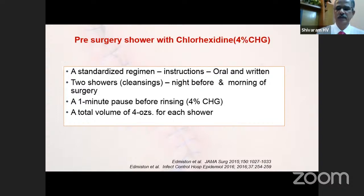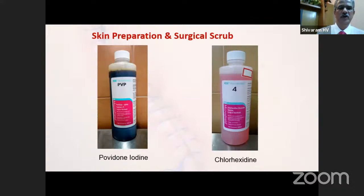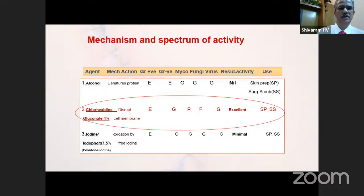And this is one initiative which hospitals are also doing, and there is a lot of evidence for it. The other important thing is how we prepare the skin and how we scrub our hands before surgery. Two important agents used are povidone iodine and chlorhexidine. Both are good, but chlorhexidine has a little bit of an upper hand because of its mechanism and also the spectrum of activity.